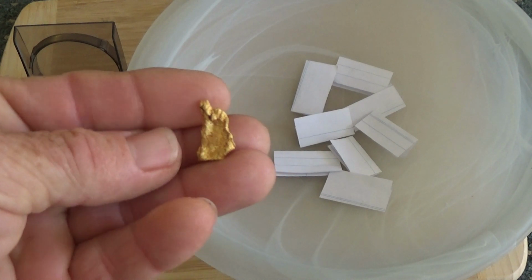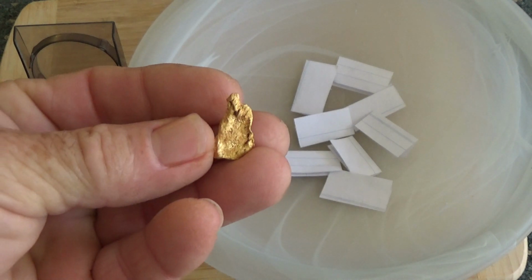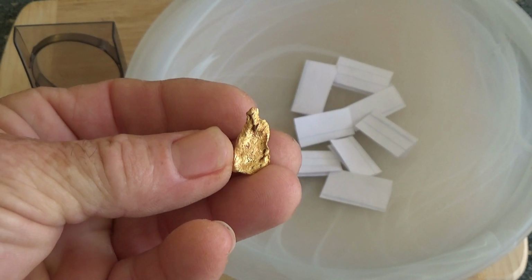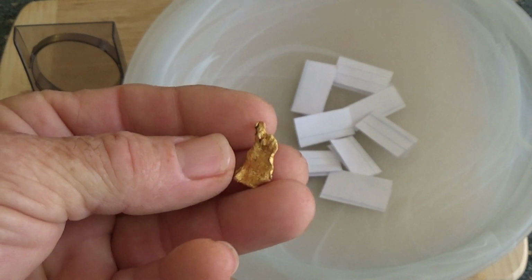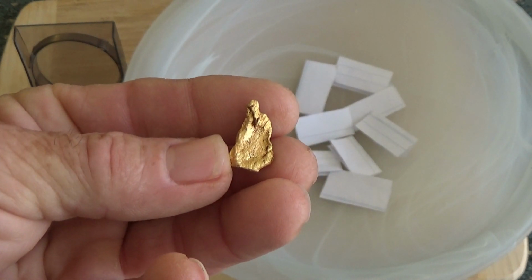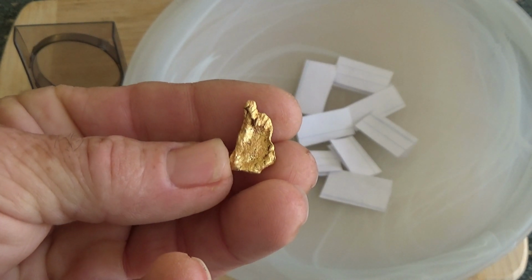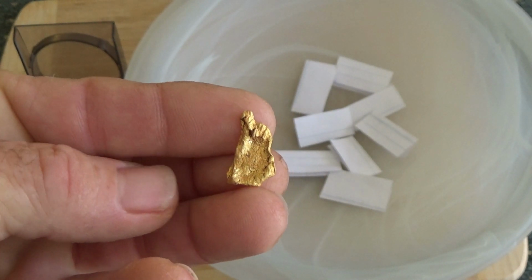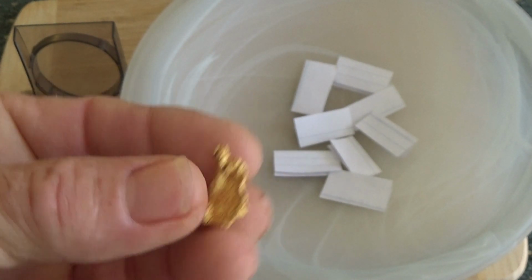This was the first nugget from the new patch I found this year. Really exciting area. I'll be working it next year. A little bit different actually. Still all about gold, but not so much detecting. A bit more digging, a bit more panning. Got some good results showing up.